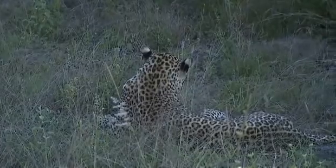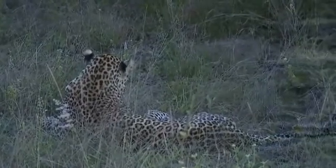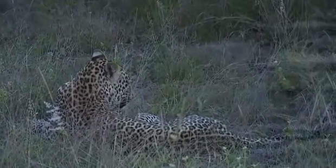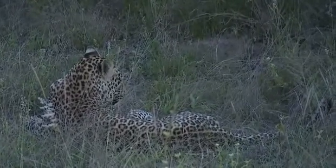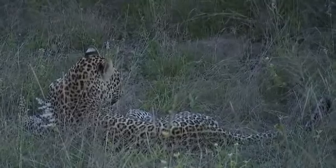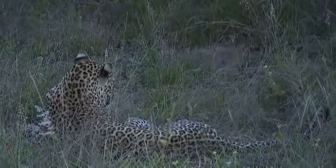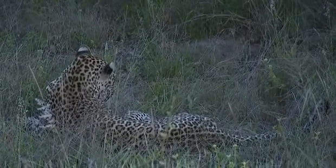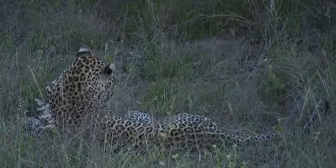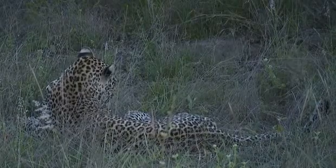There's a black cuckoo calling in the distance though. I've yet to see one of them this season, but I've noticed they've started calling within the last few days. They've really increased the intensity of their vocalizations or calls. So potentially the breeding season is heating up for the black cuckoo.